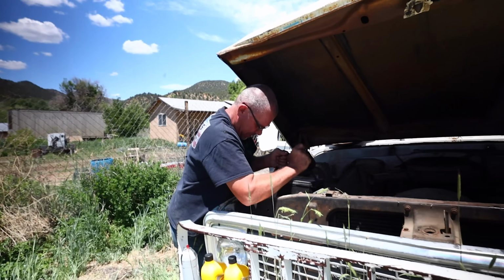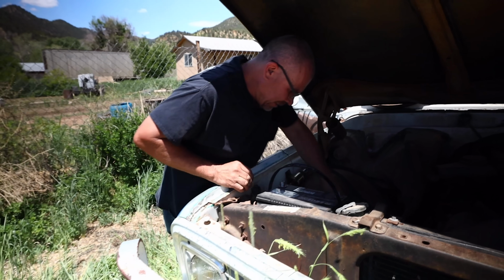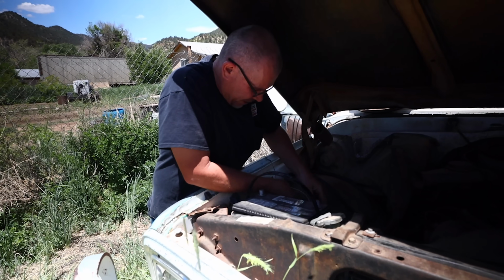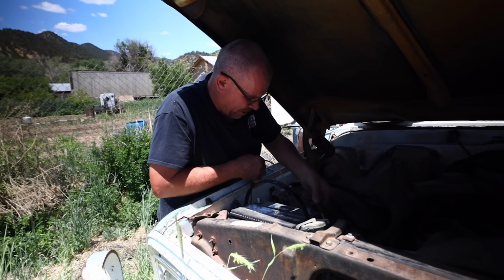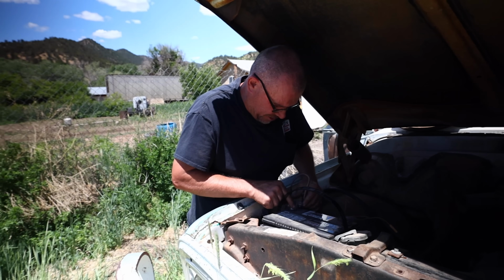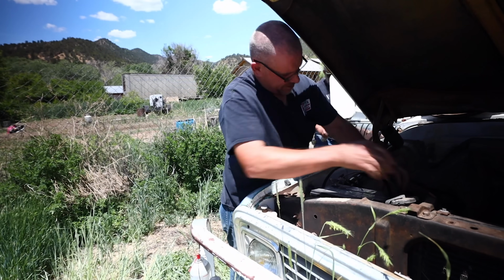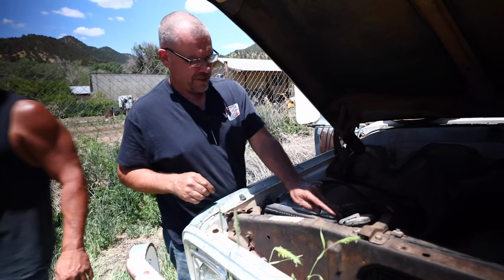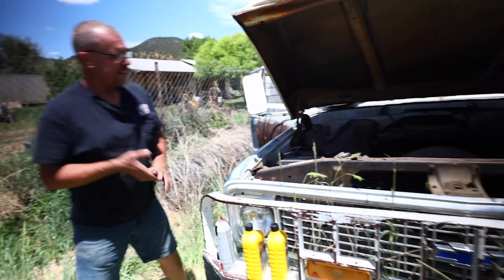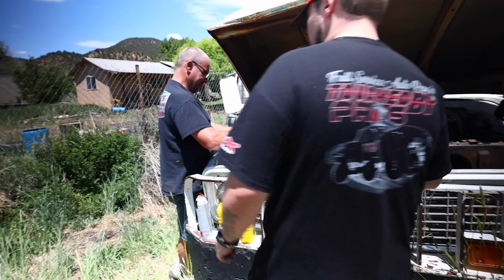Brutal. Okay. Oh yeah, we already sprayed that one once. We come back for more. You can tell it was owned by a Ford guy because it's got the terminals in the wrong spot. Believe it or not. Nailed it. Let's see if we got a fuel pump. It's kind of deja vu here.